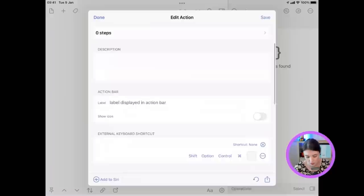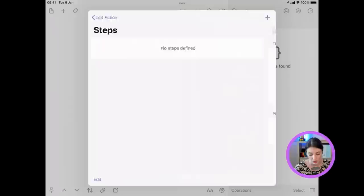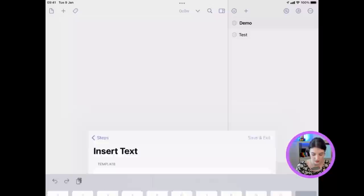And what I'll just do is I'll add a step and then you can do many things. But one of my favorite things to do is to create little templates with just inserting some text. And so I'm just going to create one that inserts the text, "Hello, Mikah," and tap save and exit.